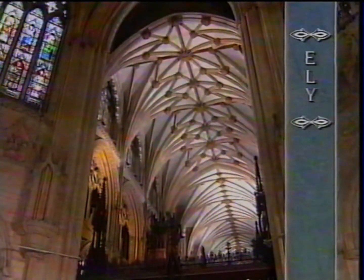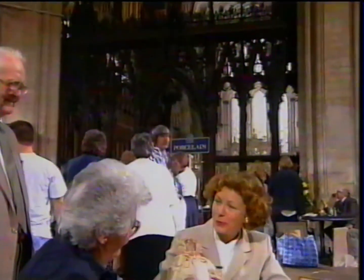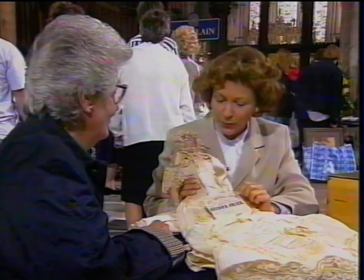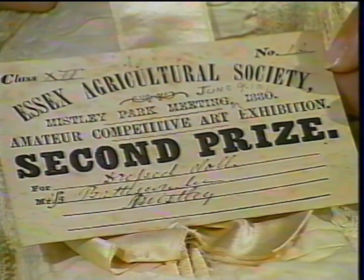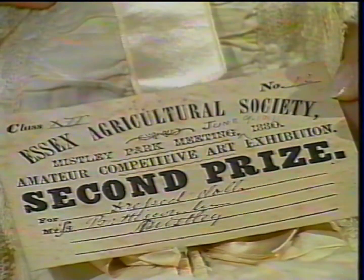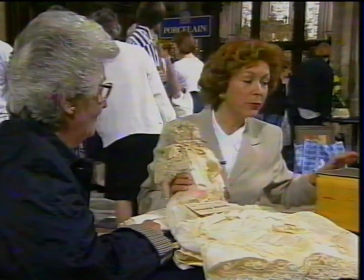Here at Ely, the beauty and grandeur of the cathedral, I feel, is matched by the beauty and the grandeur of this wonderful doll. Indeed, a prize-winning doll. Here we have the certificate to prove it. The doll won second prize for the best dressed doll. And here on the original box it says Batterscombe wax doll.